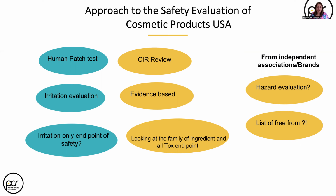The other resource in the US is the CIR review. CIR is basically a council of experienced toxicologists who come together, and based on the available research and scientific studies, based on the evidence, they come to a conclusion on whether an ingredient or a family of ingredients is safe to be used in cosmetic products. It is a very reliable source. We also use this source for assessing ingredients and use this information in our tox profile.